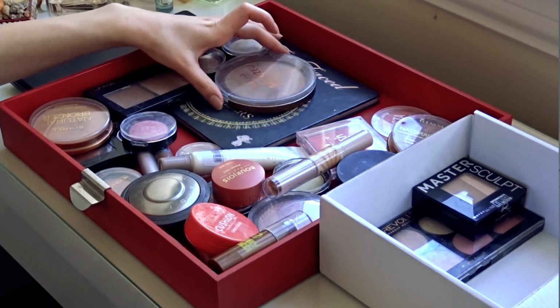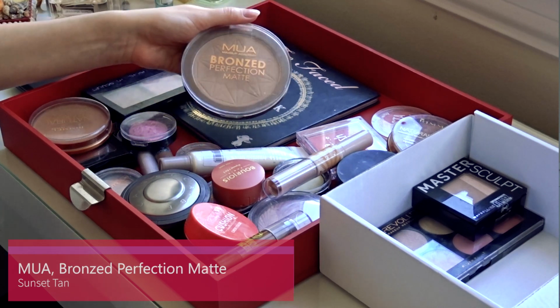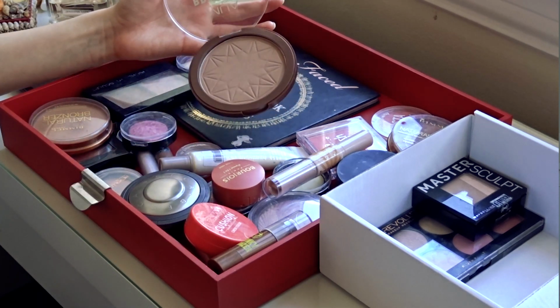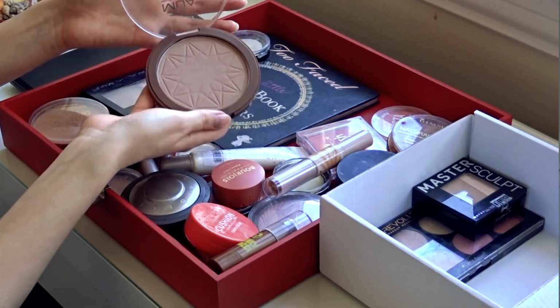Then the next thing we have is this MUA Bronze Perfection Matte Bronzer. And it's a big pan. It's very spacious and easy to put a very chunky brush in, swirl it around and then bronze your face with it. It is a very beautiful colour in that it's not too bronzy, it's not too orangey. I think this is more suitable for those of you that have cool undertones. It was a product I really liked, however, I have quite a warm undertone.